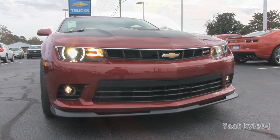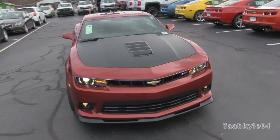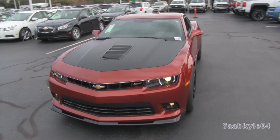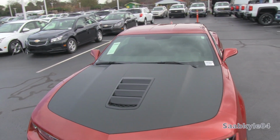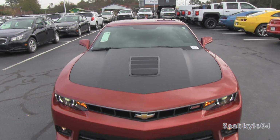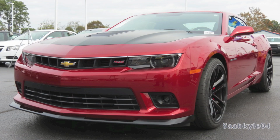The ZL1 with its supercharged V8 and the recently introduced and soon-to-be launched Z28, a more hardcore track-themed Camaro with a powerplant derived from a Corvette Z06. In the midst of all this excitement though, Chevrolet also introduced a new trim package, revitalizing a classic option code known as the 1LE Performance Group.